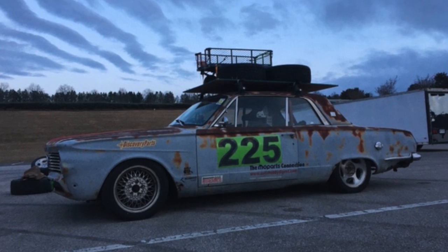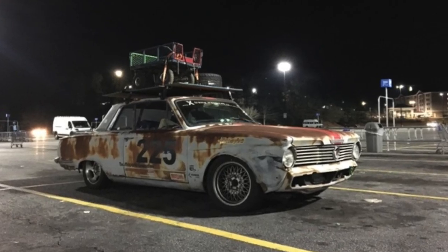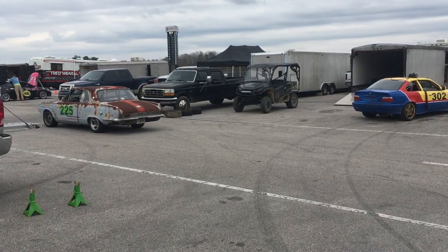So I always love it when teams drive their race car to the track. Now, driving your race car to the track has the problem of you have to be able to drive it home from the track, but we're not going to worry about that. It's a much bigger problem. 225 Slant 6 Valiant. They drive this car to the track, they have a giant metal roof rack full of lemons, parts, and supplies, and then they drive it home.